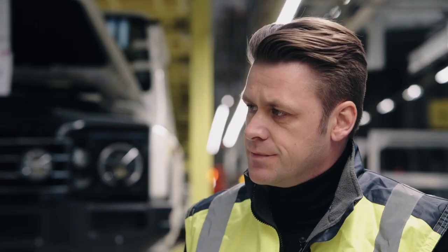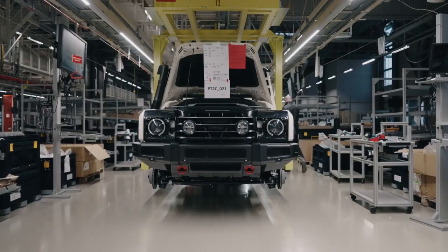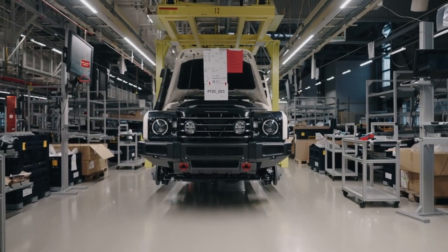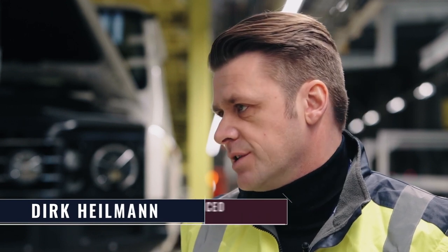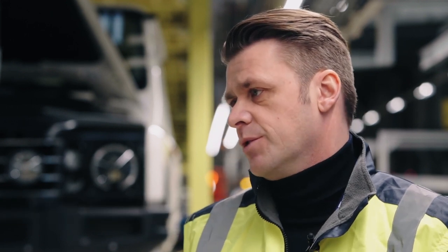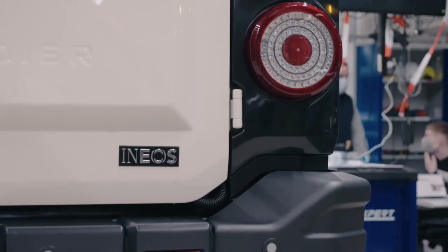Obviously, there was a lot of discussion a year or so ago when you made a decision to pull out of the factory in Wales and in Portugal, and you decided to come here. Why Hambach? Then the opportunity came up that Mercedes-Benz had a change of strategy and said, look, we've just invested, we want to do something different due to COVID and other areas.